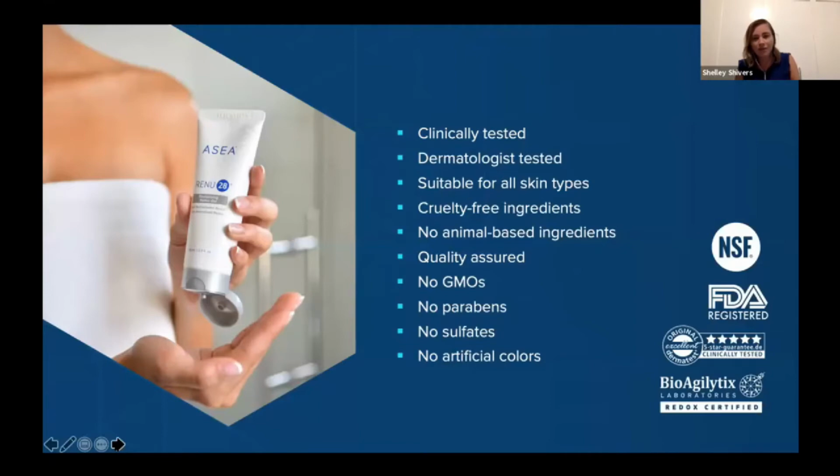And ASEA prioritizes product safety. And as you can see from this detailed list, no GMOs, no sulfates. It's been clinically tested. It's been tested by dermatologists. But it's also been through rigorous testing and approvals from leading dermatological research institutes like Dermatest, as well as the NSF institution.